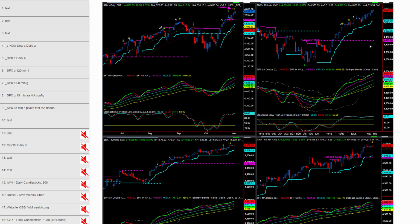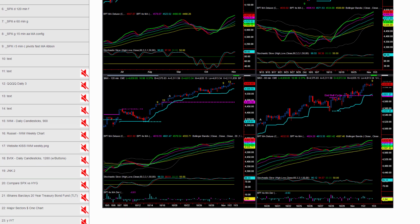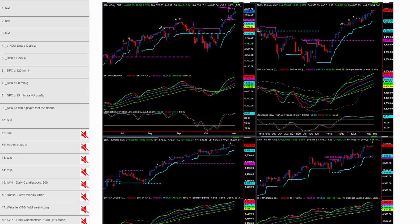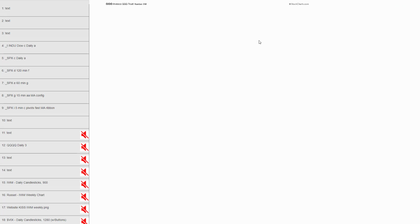Let's see. Otherwise, again, the ATR, I use a 14.3 ATR. Those are obviously support on all time frames. Here's the lower time frames. All right. Next.